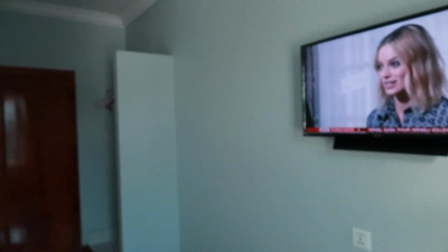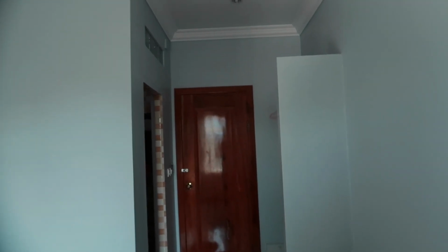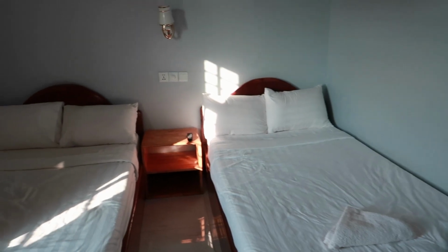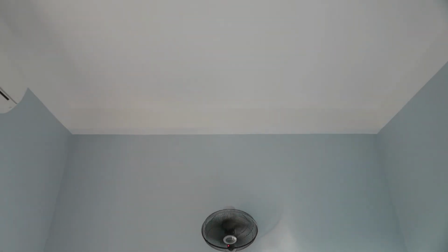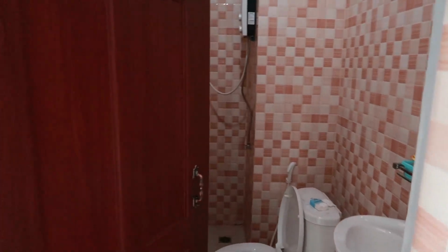This is our room. Got English TV. Very, very, very clean. Two nice big beds, very clean sheets as well. We've got the fan, we've got aircon. Hanging space. And here's the bathroom.